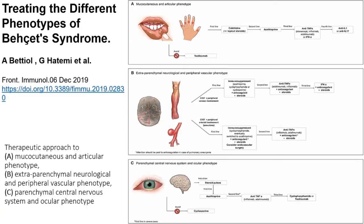For mucocutaneous and articular disease, we would avoid tocilizumab and cycle through colchicine, azathioprine, the anti-TNFs or interferon alpha, then IL-17 and IL-1 blockade. For vascular disease and non-parenchymal CNS disease, including cerebral venous sinus thrombosis, the role of anticoagulants is contentious, but we would use more potent agents up front, including cyclophosphamide for aneurysmal disease, with anti-TNFs as second line.